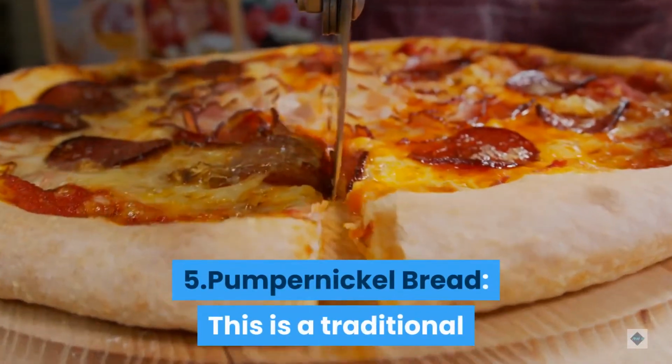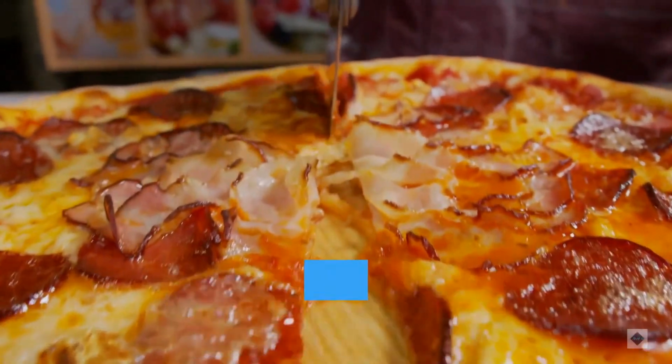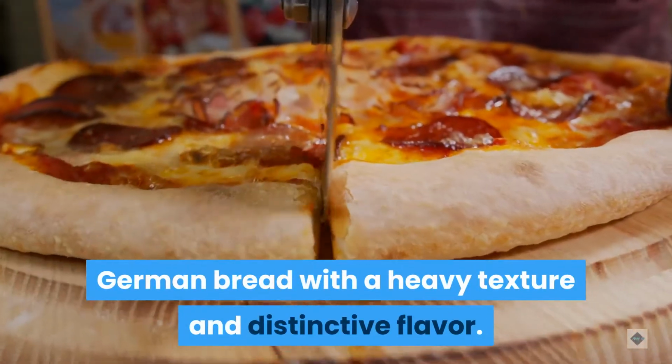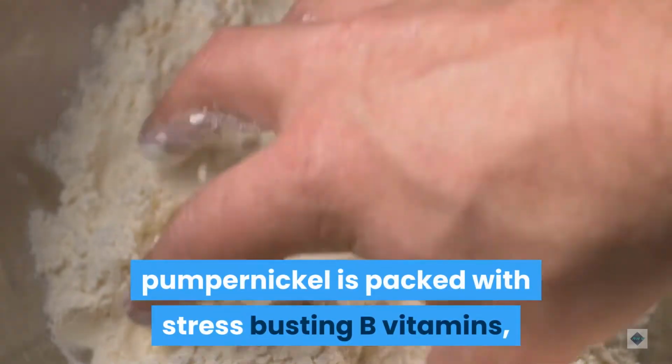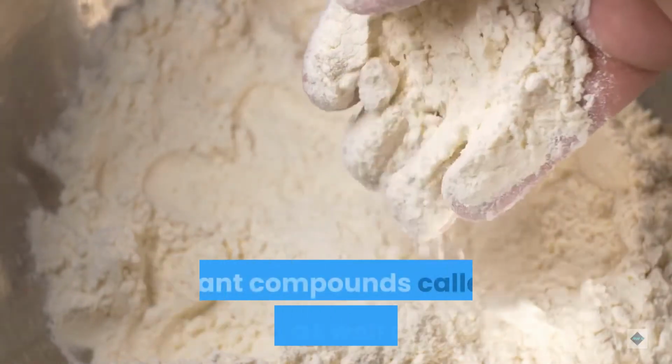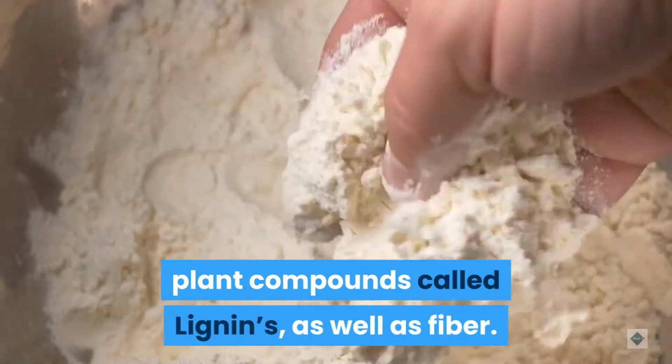5. Pumpernickel bread. This is a traditional German bread with a heavy texture and distinctive flavor. Made from whole grain rye flour, pumpernickel is packed with stress-busting B vitamins, plant compounds called lignans, as well as fiber.